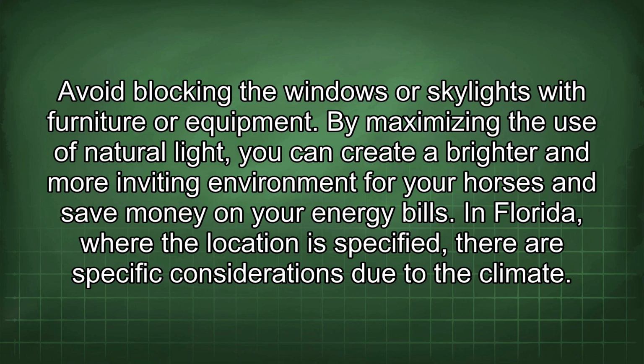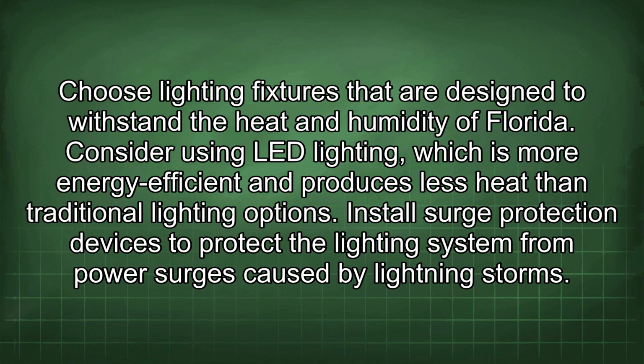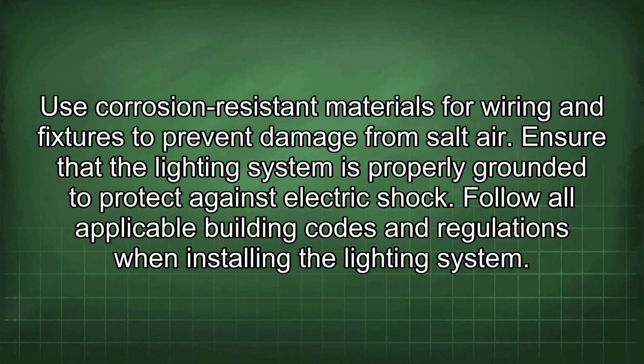In Florida, where the location is specified, there are specific considerations due to the climate. Choose lighting fixtures that are designed to withstand the heat and humidity of Florida. Consider using LED lighting, which is more energy efficient and produces less heat than traditional lighting options. Install surge protection devices to protect the lighting system from power surges caused by lightning storms. Use corrosion-resistant materials for wiring and fixtures to prevent damage from salt air. Ensure that the lighting system is properly grounded to protect against electric shock.